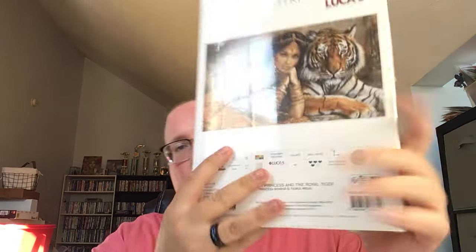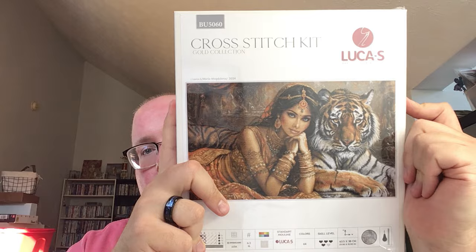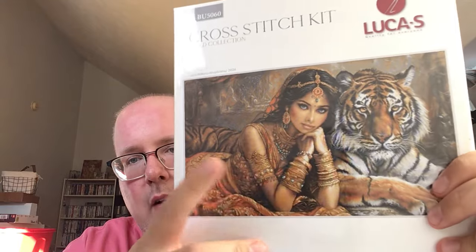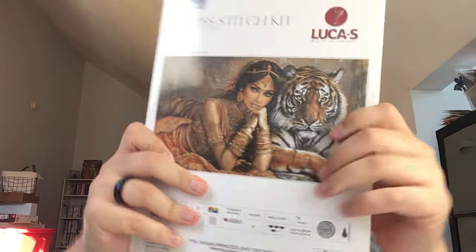And I also got, keep in mind this is like 3 months of haul, guys. This is the Indian Princess and the Royal Tiger from Luca S. Super gorgeous. I love this tiger. I love these bronze orange colors. Pretty.